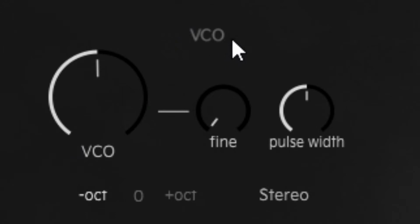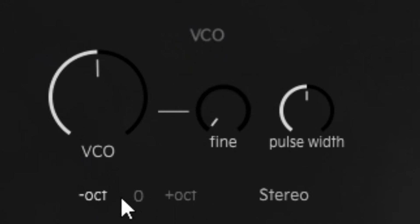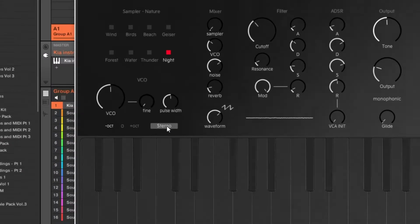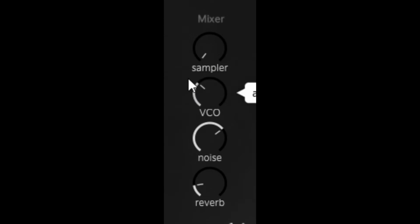So down here, you have your VCO, where you could change your pitch right here. You could change your octaves over here. You have fine tune and pulse width changes right here. You have stereo and binaural sounds over here. You have your mixer over here, where you could turn down a sampler. So if you don't want any of the sampler sounds to play in the instruments you could play, which are going to be up here, you could go right here.